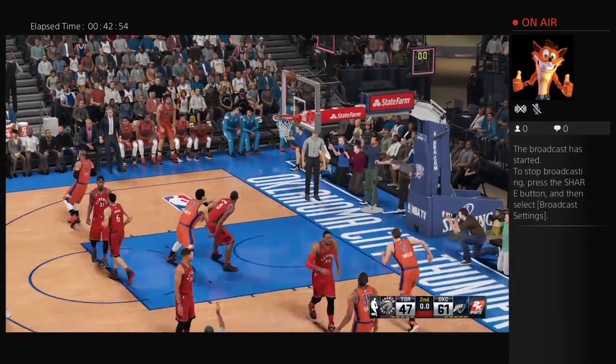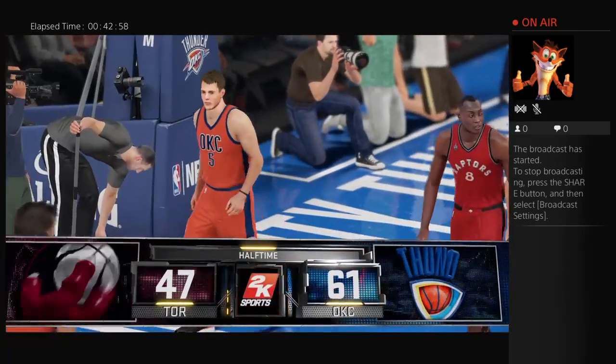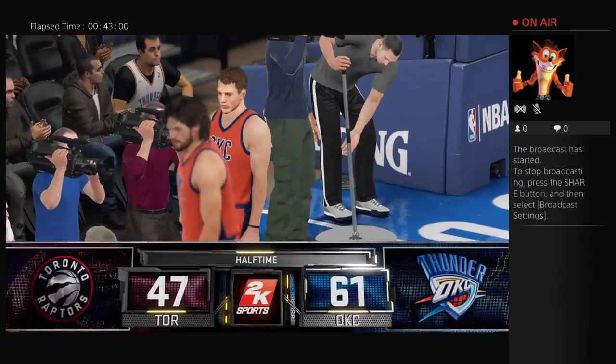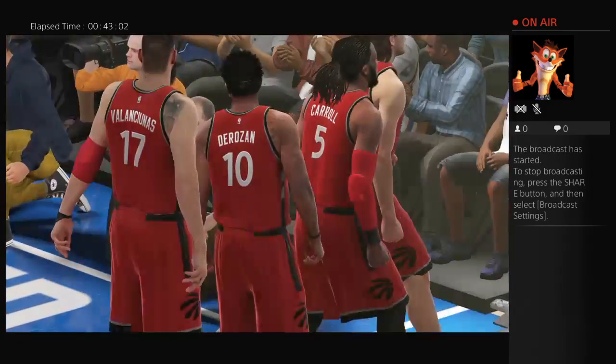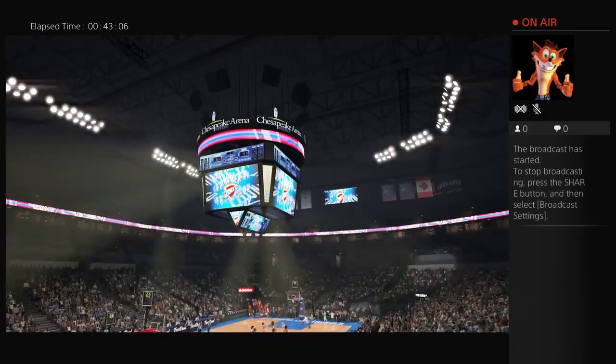Durant for three. He got it up that time, but it wouldn't fall for him. And so we wrap up the first half. It's the Thunder leading by 14. And we'll be back with you right after this.